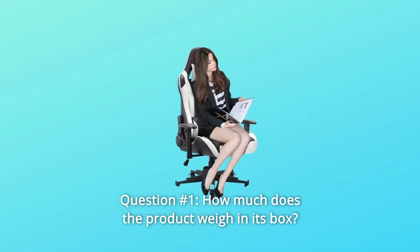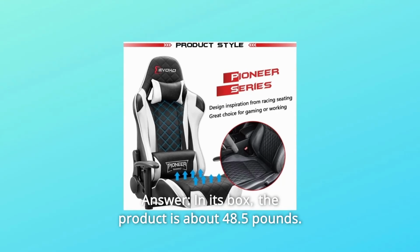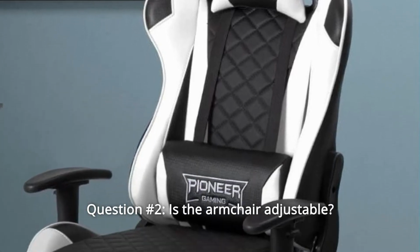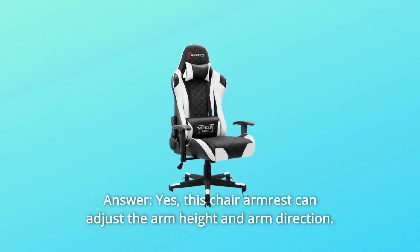Some common questions. Question number 1. How much does the product weigh in its box? Answer. In its box, the product is about 48.5 pounds. Question number 2. Is the armchair adjustable? Answer. Yes, this chair armrest can adjust the arm height and arm direction.